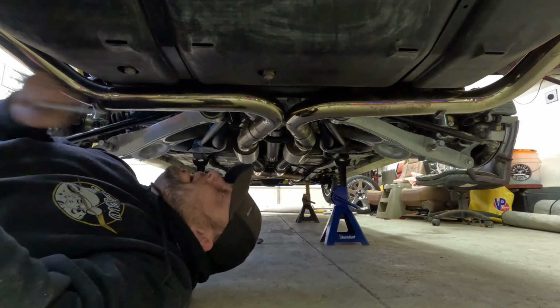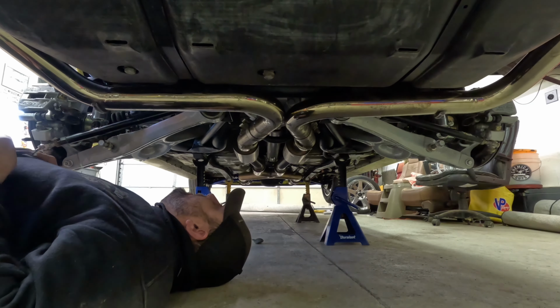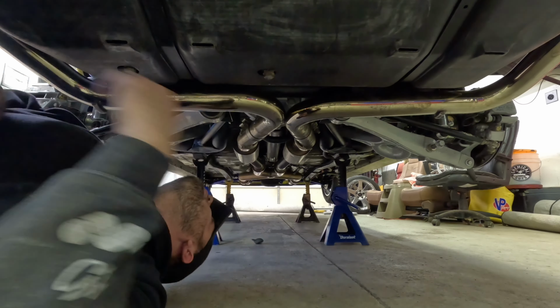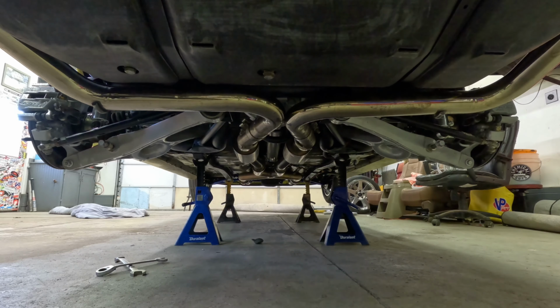So, talking about the old Cobra axle back, I completely forgot that I can't drop the IRS frame down with the pipes in the way. So, give me a minute. We're gonna pull those out.